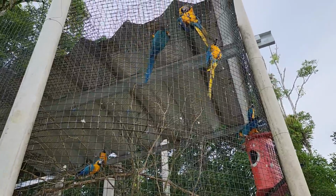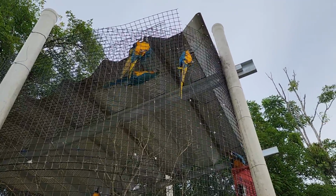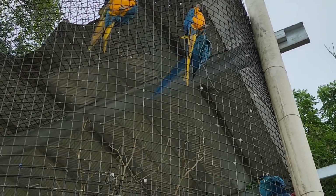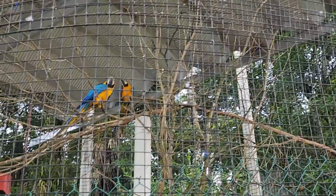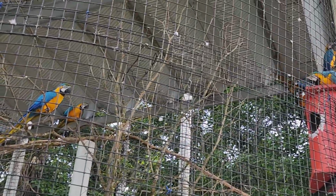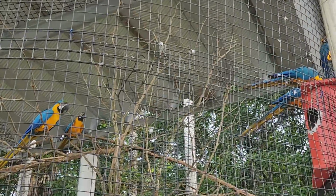I'm telling you, this place is better than a zoo. There are more animals here than I see in most zoos, guys, and more exotic tropical rainforest animals. Bye-bye, how are you? Bye-bye. Some of the animals are actually sleeping. I can't see all of the animals.